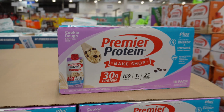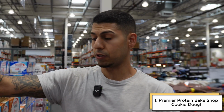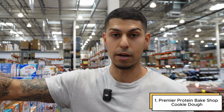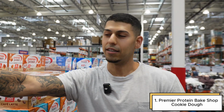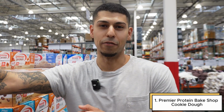The best part is actually the price. So you're getting 18 count for $31.99. Out of the newer flavors here, Premier Protein, that's their newest flavor, 25 vitamins and minerals. Perfect pre-workout, post-workout, if you're always on the go, for labor jobs, for regular jobs, any job. This is actually good because usually you eat like the raw cookie dough, like the full fat one. So this is good for you too. For those people that eat the raw cookie dough. I used to do that myself. I would just probably go for that one instead.